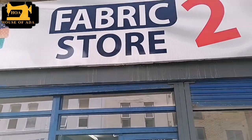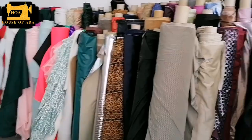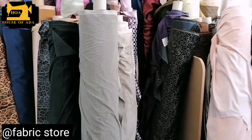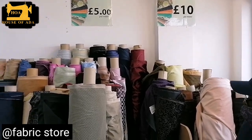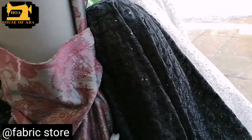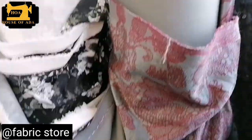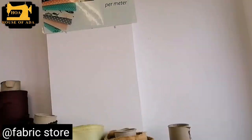So going into fabric store 2, these are the fabrics, and as you can see how they are being arranged, and on the walls you see the prices. Per meter is £10, and these are the fabrics. So you see what I said, coming to buy these things yourself, you can feel what the fabric is like. So these are velvet. The sequins as well, a meter is for £10.